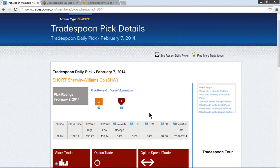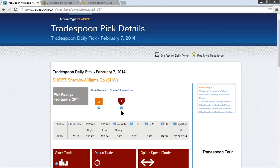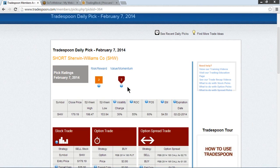Taking a look at our proprietary pick ratings on the risk-reward, we're at a 2, which is on the low end of the curve, so we want to come in with a little bit of higher risk perspective on this particular pick. Value momentum is also a 2 as well.